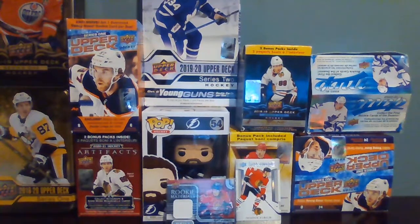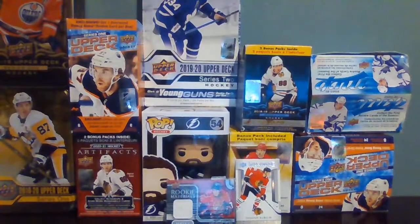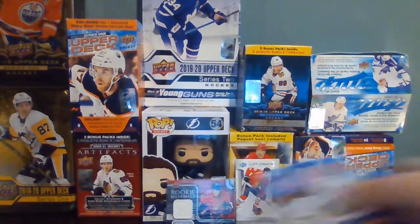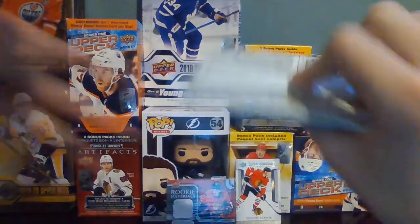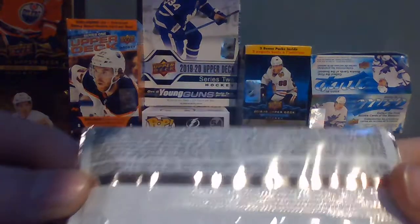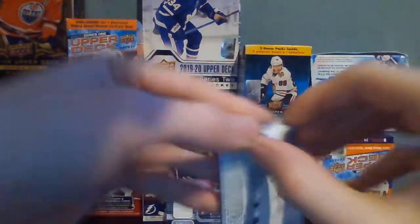And now we have three packs. So this is my first Series 1 opening on the channel. I did open some retail before I started the channel. I got like a retail box, a tin and a blaster. Yeah, and I did some trades. So yeah, we have three packs. It says they're blaster packs. So let's get these open.